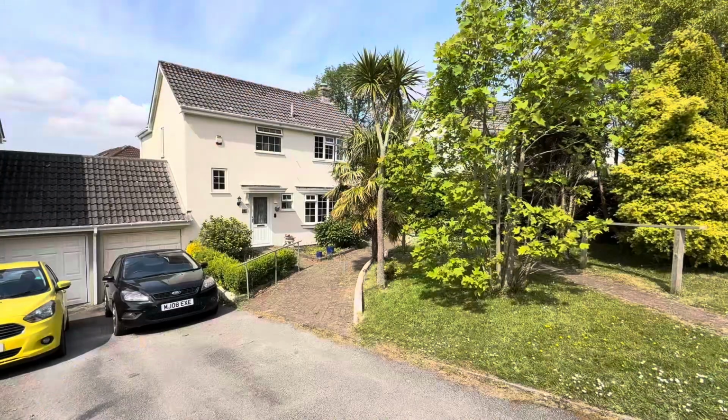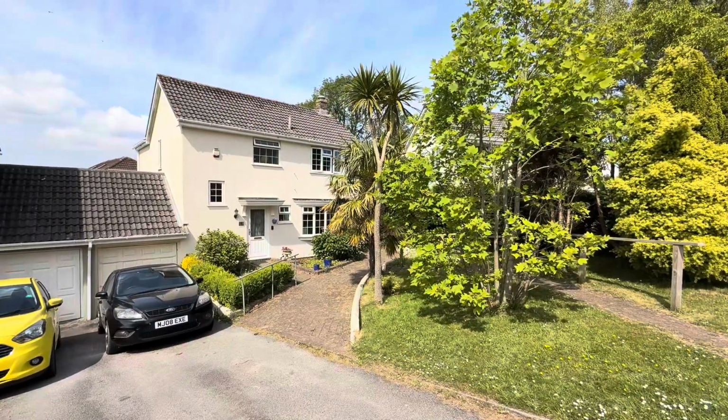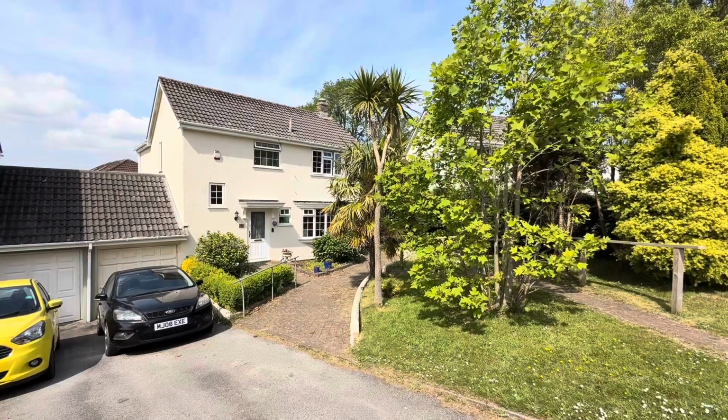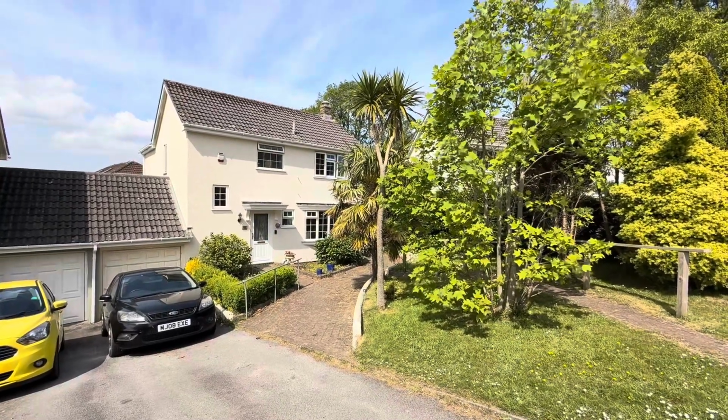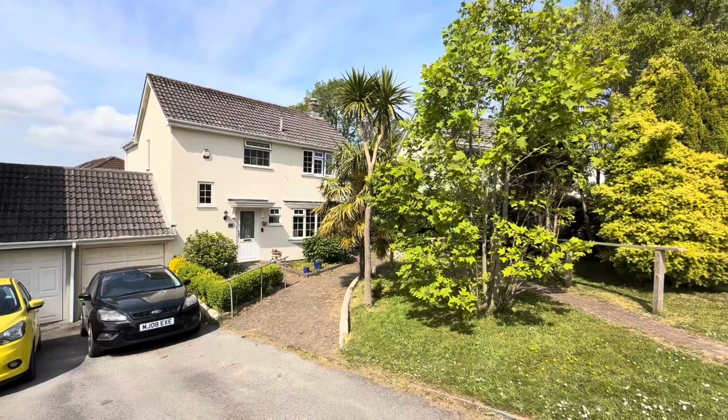Afternoon and welcome to number 6 Shute Hill, a linked detached 3-bedroom property that's been extended and set within a really good sized garden that we'll see in a minute how large it is at the back.